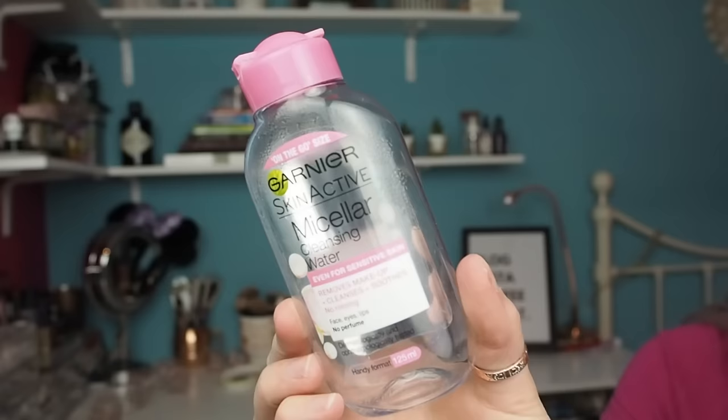Next up is the Garnier Micellar Cleansing Water. This is the normal one. I've had the green one before, which I think is maybe for combination skin. It's non-scented, which I really like. Obviously it's not got alcohol in, which is why I switched to it in the first place, because I was trying to cut all alcohol and drying products out of my skincare routine.